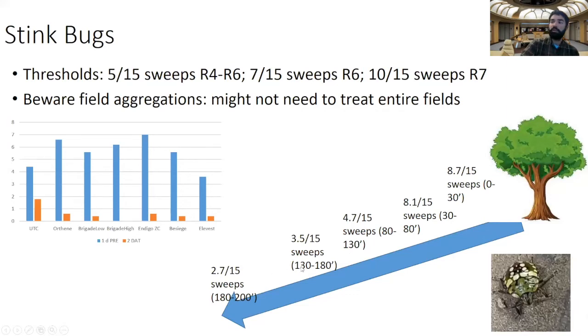At 130 to 180 feet, we averaged 3.5 stink bugs, and then 180 to 200 feet into the field interior, it was 2.7. So you can see this general declining trend as you move away from woodline. So concentrate your scouting efforts there, and just please note that you might not need to treat the whole field.